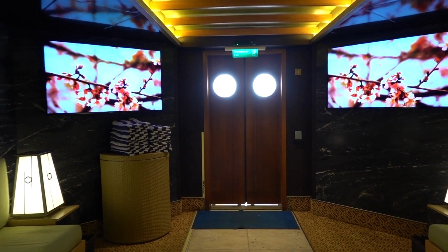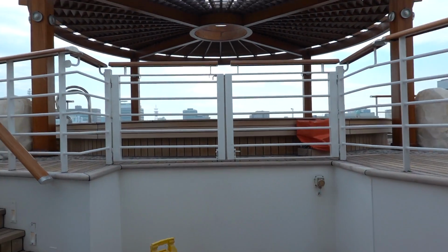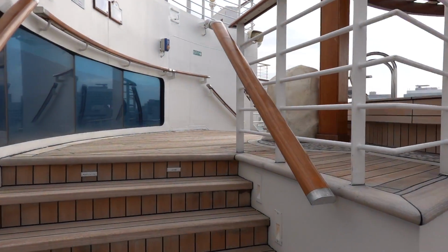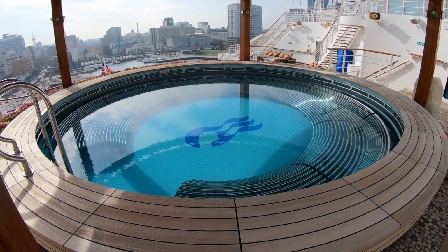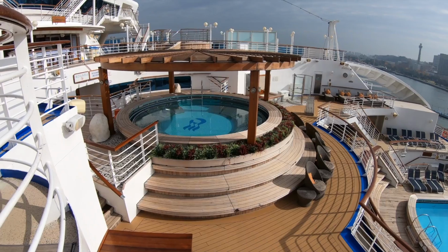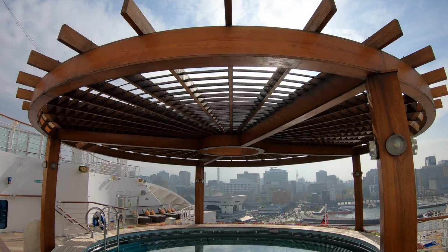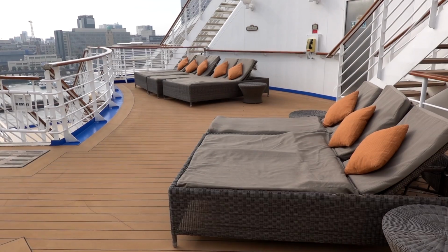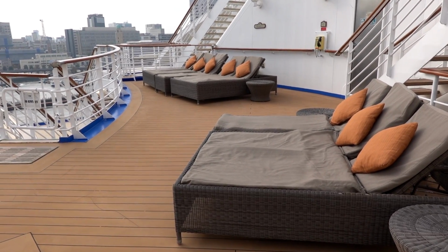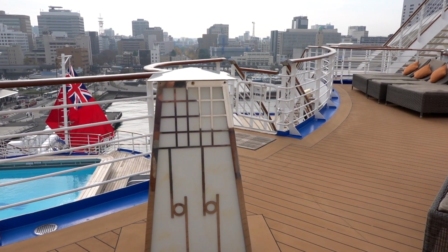Okay, this is the outdoor area that we were talking about, the co-ed area. And this particular area is totally unique to Diamond Princess. It's designed for the Japanese market. So beautiful. And this is the private relaxation area that is part of the Japanese bath, which you can buy passes to.